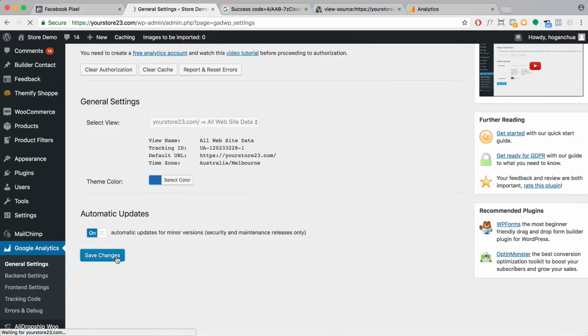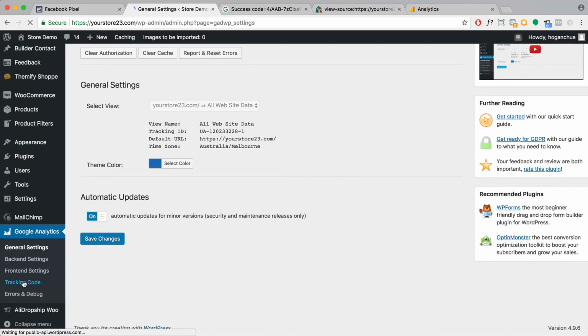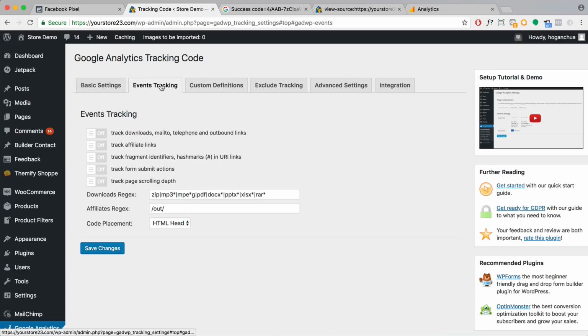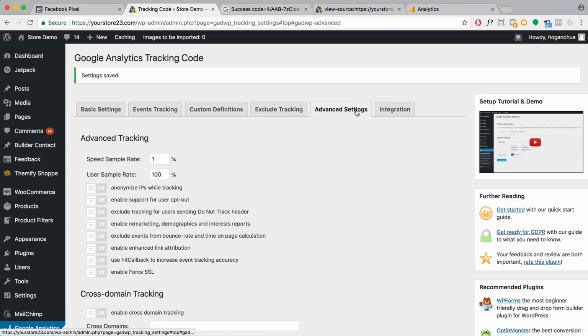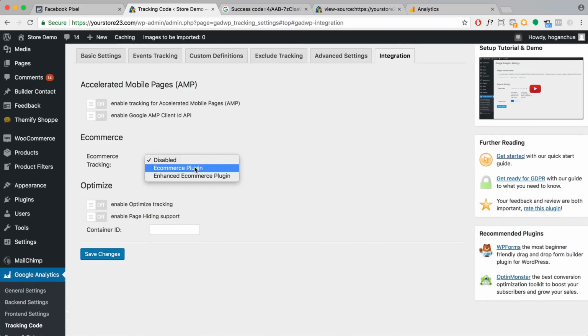Click on save changes, and what I want to do as well is go to the tracking code here. You can click on each tab and see what you want to track. But what I want to do is exclude tracking for admin. So basically, if you're viewing the website, then it's not going to count as a view. And you can also play around with these ones as well. Advanced settings, okay. Integration. Here, I want to enable the e-commerce plugin tracking. Save changes.